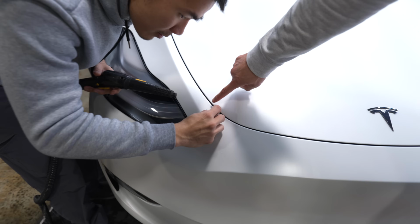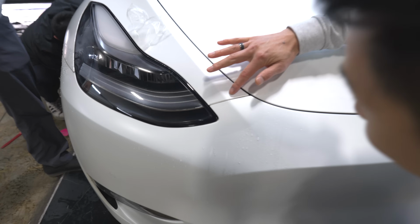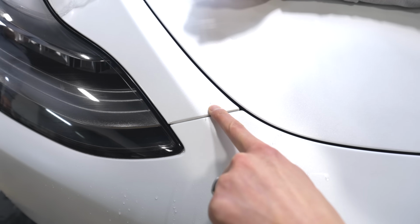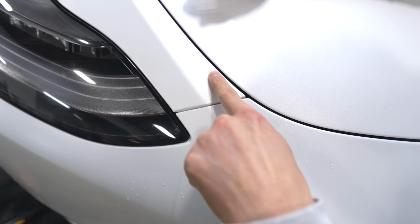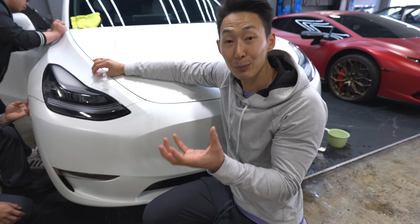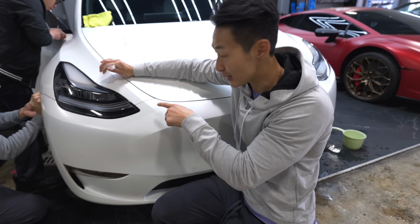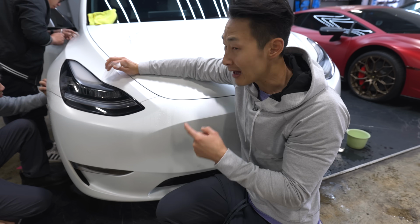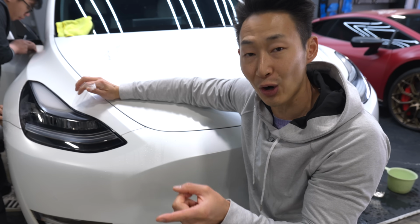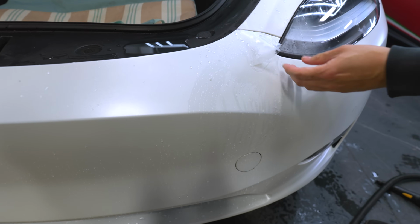So there was a huge cut in the paint protection film over here. I'm curious to see if it damaged the paint underneath. So as you can see right here, there is some paint damage, but everything else looks good. So remember, paint protection film isn't a full protection. If there's an object that's heavy enough, sharp enough, even though you have paint protection film, it can slightly damage the paint. But I guarantee you, it would have been so much worse if I didn't have that paint protection film on. Now we have a cut right here, so we're gonna see how it looks.